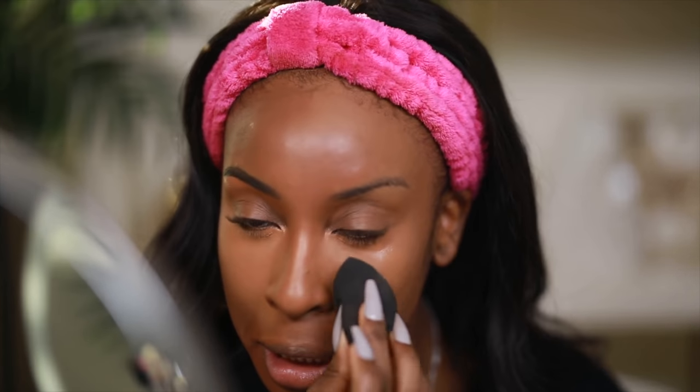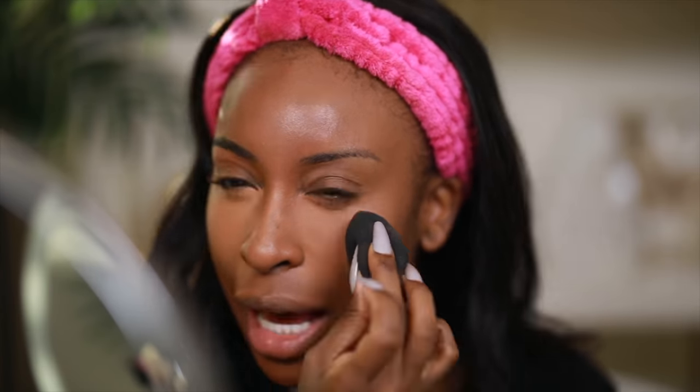I dip it into the container, and then I like to pat off the excess so I get as little powder as possible. I don't even really bake these days anymore. I just kind of put the powder on. There's nothing to wipe off by the time I'm done with my face. So I don't know if y'all call that a bake. I just call it setting my concealer.